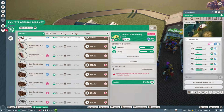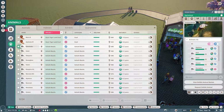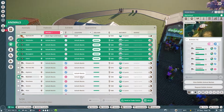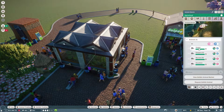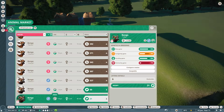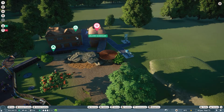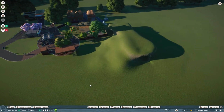So we need to sell these off, quick trade. And then we're gonna take a few of them out. And if a little bit of inbreeding happened, it's fine between the exhibit animals. So we're gonna keep a few. Yeah, sure. Let's sell them off. Nice. This one is not bad. I think I'm gonna get it. Yeah. Move to quarantine. And then after it, we will move him back to this habitat, and then now we have a new father.